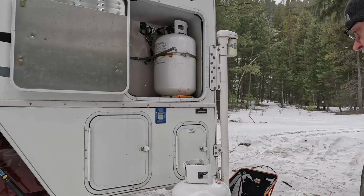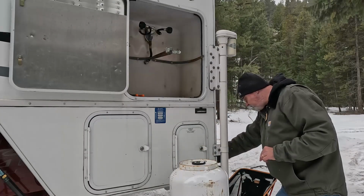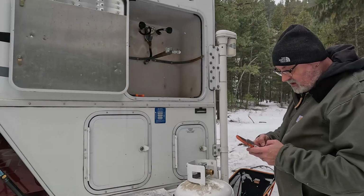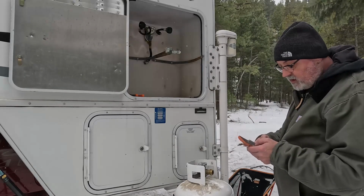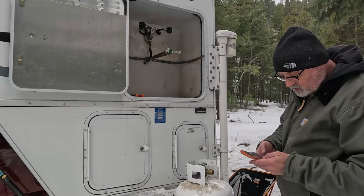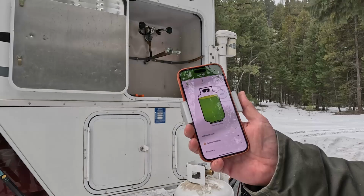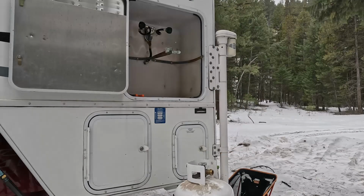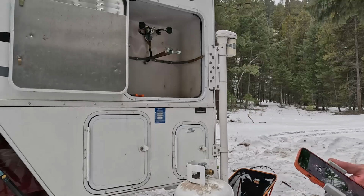Alright, let's get the other tank sorted. Got the grease, nice amount of the grease on there. Right tank. And I'm not very clever when it comes to naming these. This is a 30-pound vertical tank, propane percent. And this tank is showing 83%, which is again correct. I've been using the tank on the left as my primary, and then this is my backup. So this is showing what I think it should be showing, and I'm pretty happy.